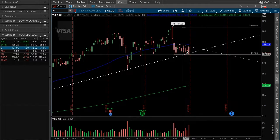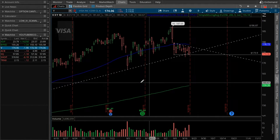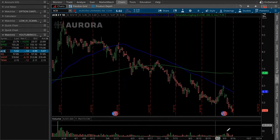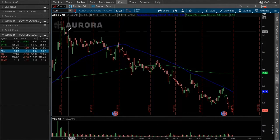However, if we break down below some of this support down here, I'd say we could target this area in the chart down here with our recent low, that is 166.92. ACB is in a nice downtrend here. You can see that we have very clear downward movement, from here to here.